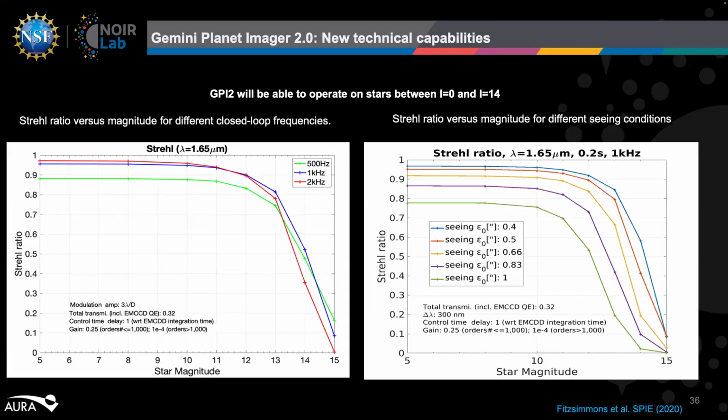So this is some of the simulations of what the pyramid wavefront sensor would be able to do. In both plots, you have star magnitude on the x-axis and Strehl ratio on the y-axis. On the left side, it's the performance of the pyramid wavefront sensor at different loop speeds, and on the right side, it's different seeing conditions. You can see that the Strehl ratio is going to degrade nicely when you go fainter than 14. It's not going to be great, but it's going to do better than what GPI-1 did.